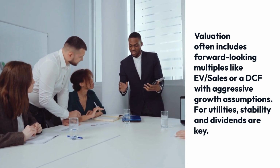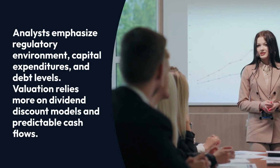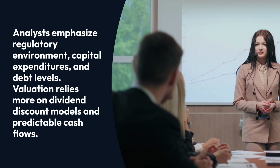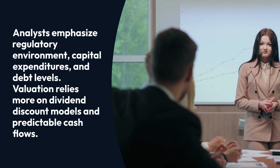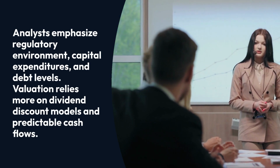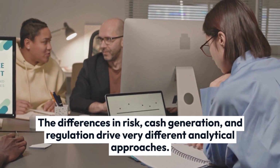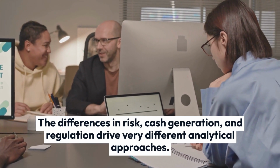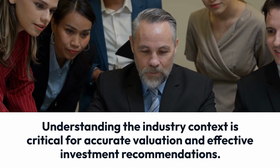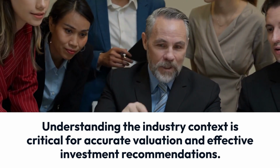For utilities, stability and dividends are key. Analysts emphasize regulatory environment, capital expenditures, and debt levels. Valuation relies more on dividend discount models and predictable cash flows. The differences in risk, cash generation, and regulation drive very different analytical approaches. Understanding the industry context is critical for accurate valuation and effective investment recommendations.